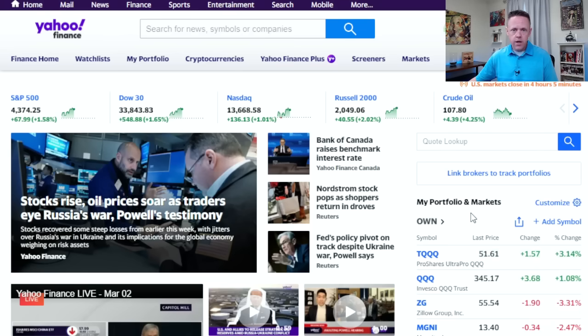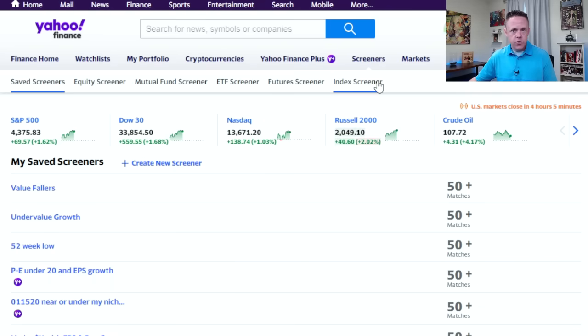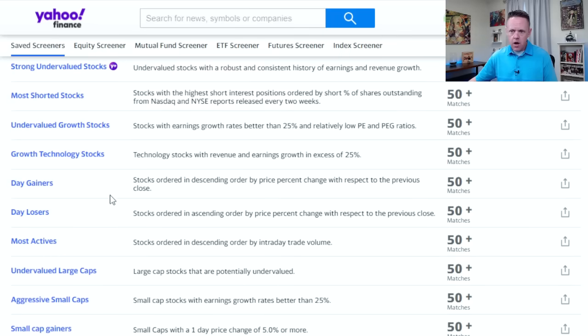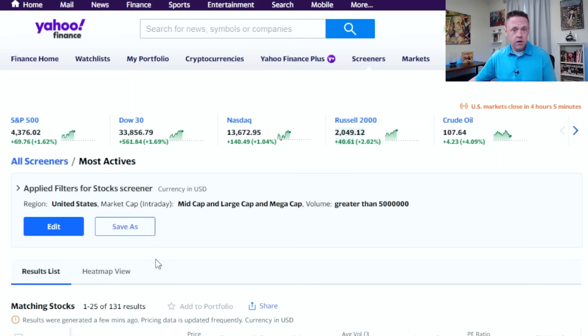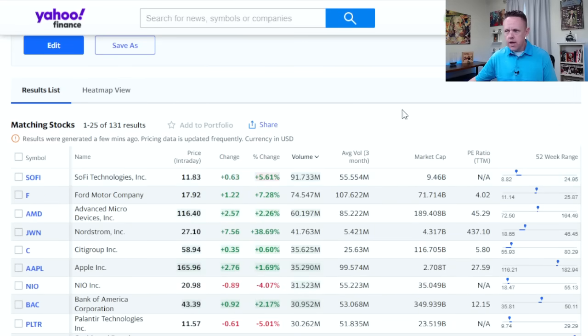All right, another sort of hidden gem for finding hot stock ideas, stocks with a lot of momentum, is just using the Yahoo Stock Screener, right? And there's a couple ways to look at it. They have these pre-built screeners right here. And I tend to look at most actives each day just to get a feel for which stocks are trending.